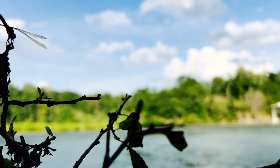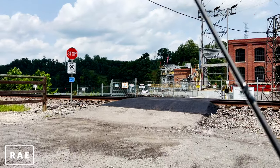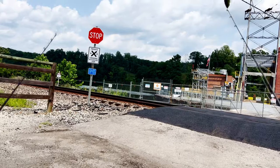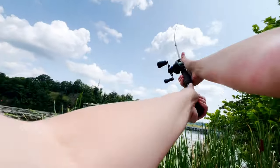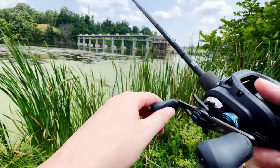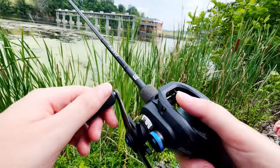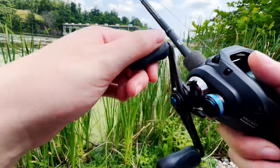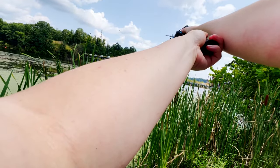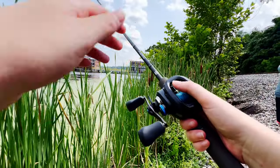Had to take a little break and cool off. And this time we're only bringing our frog rods because I can't really use a worm here. I mean, there's some spots you can, but we ain't fishing this spot. All right. Can you get it on that pad out there, the last one? I'll try. That's as far as I can go. All right, guys. No, you can't see over this grass.